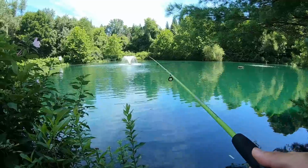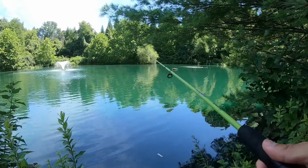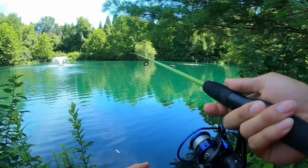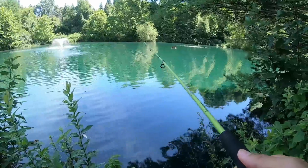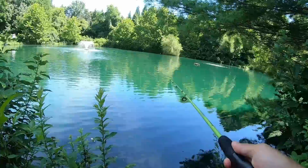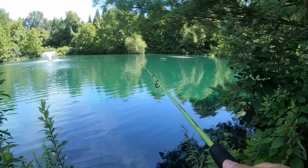Oh, okay, okay. Sunfish nibbles, I can tell. So, we do have fish in here. Oh, more nibbles. Oh, dude, I hit myself in the chest. Game is on. I think I found the fish. Saw something, so I bet it. Dang it! Bluegill's on the side.